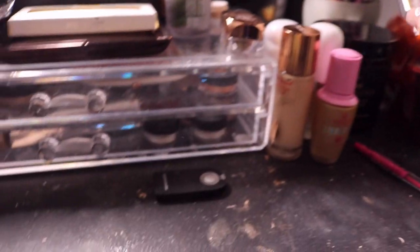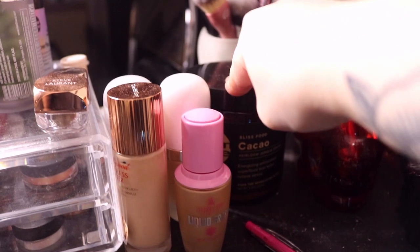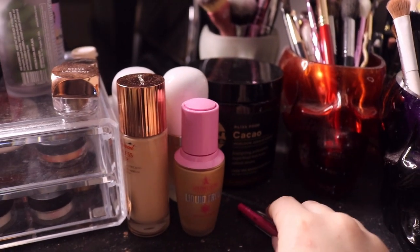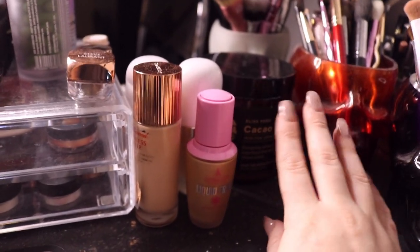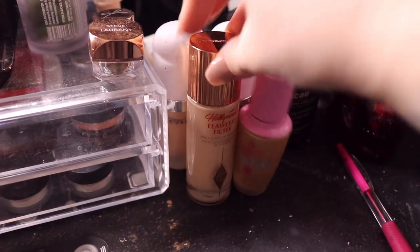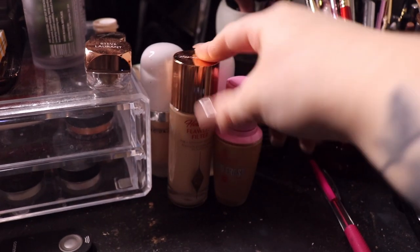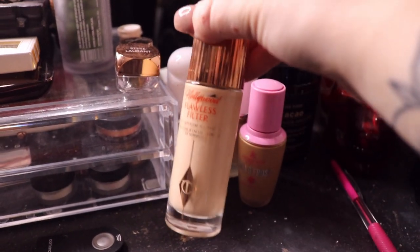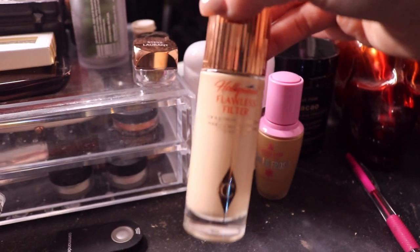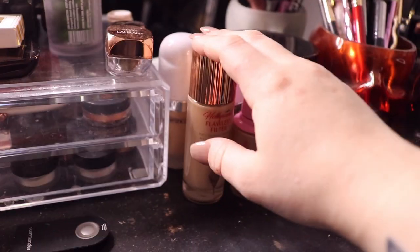Moving on right here, this is just a powder that I've been using to like add into my coffee for like wellness and stress and whatnot. So yeah, right here are just my liquid highlighters. And this is not really, I guess it wouldn't be marketed as a liquid highlighter. It's kind of like a primer, it's a face filter. It is shimmery, but it's not used the same as you would use these three products.